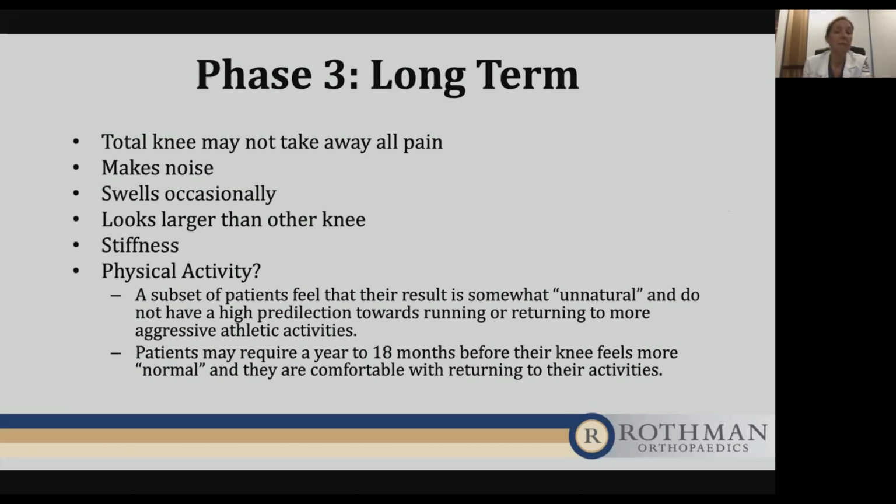Any other questions? Yeah, if we can only do one knee, how long before the second knee? Yeah, so the minimum is 6 weeks. So at least 6 weeks to allow you to complete the physical therapy for the first knee, and then you can go on to do the second.